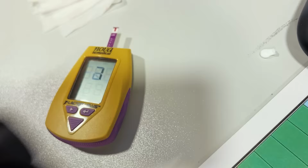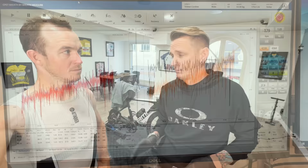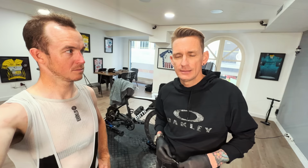So what Tristan had stopped at was 4 millimol, and he had reported an RPE of 15. For us, and the way that curve had gone, it was accurately scored, and the lactate had accompanied his scoring and his elevation in heart rate. So we had stopped the test correctly.